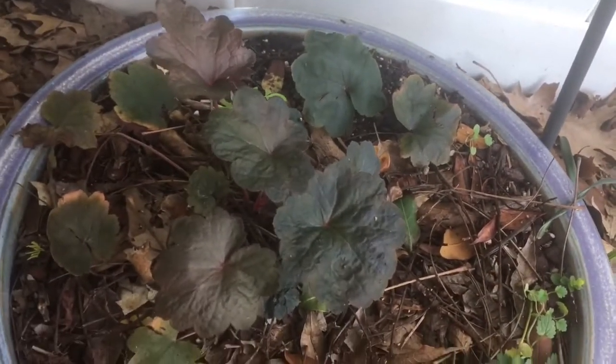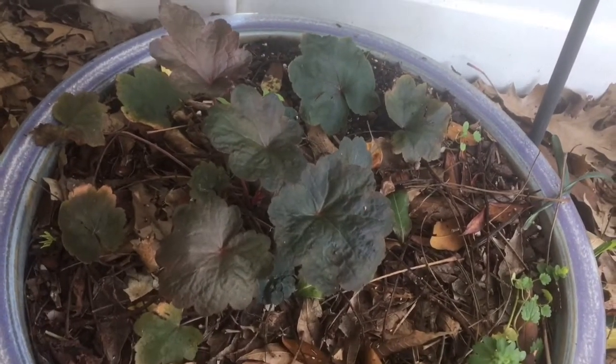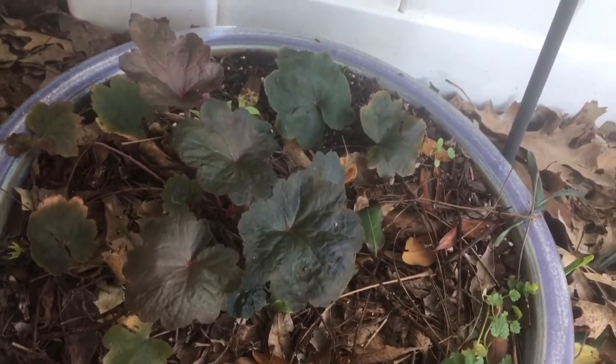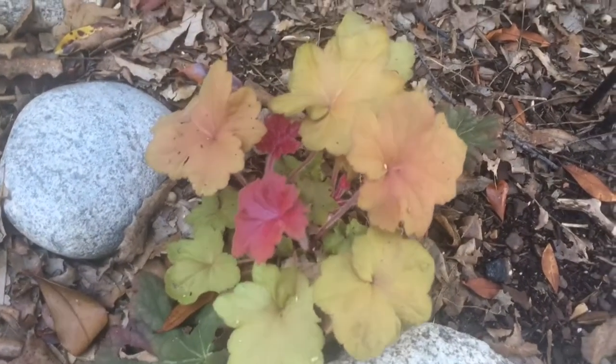Heucheras or coral bells do very well in pots as well as planted in the ground directly in your landscape. Again, this is a pot planted in full shade, and you can see it's thriving. It's doing well.